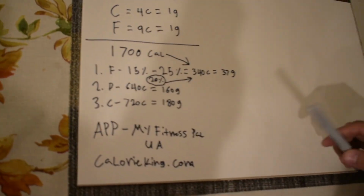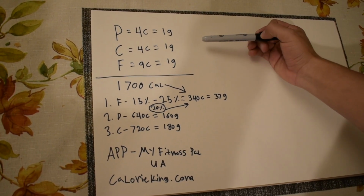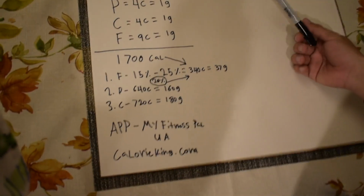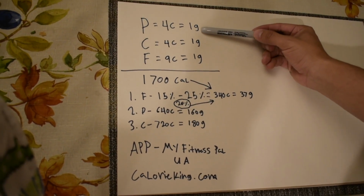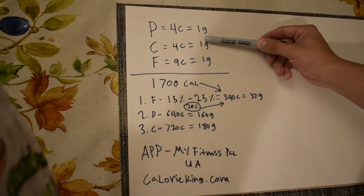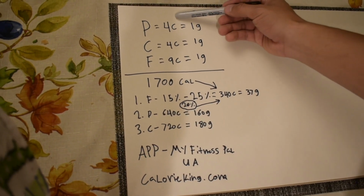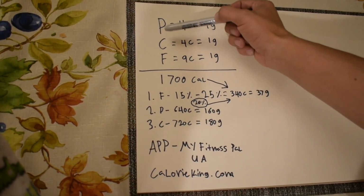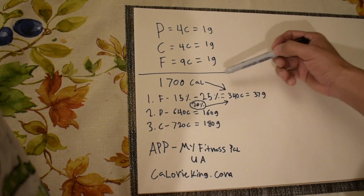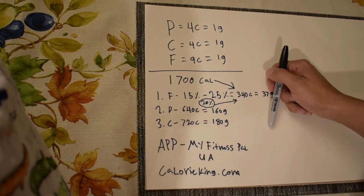So I've written it all down here on this sheet so you guys can follow along with me. Here's the table that I just explained to you guys. This is science. This isn't just something that is made up. This is actual fact right here. So whenever you're trying to figure out your calories and your macros, you want to go off of this table right here. So proteins, carbs, fats. Now, for me, I figured out 1,700 calories is my goal. Now, how did I figure that out?